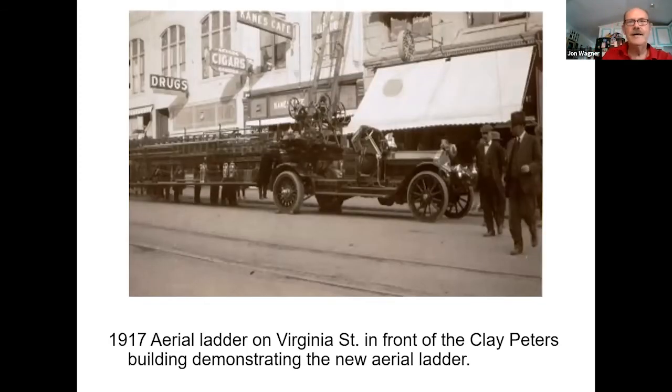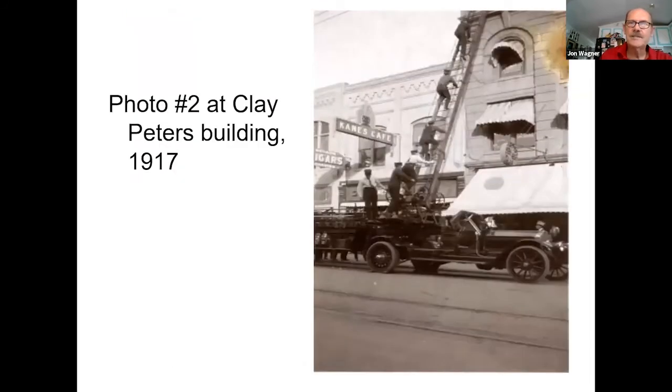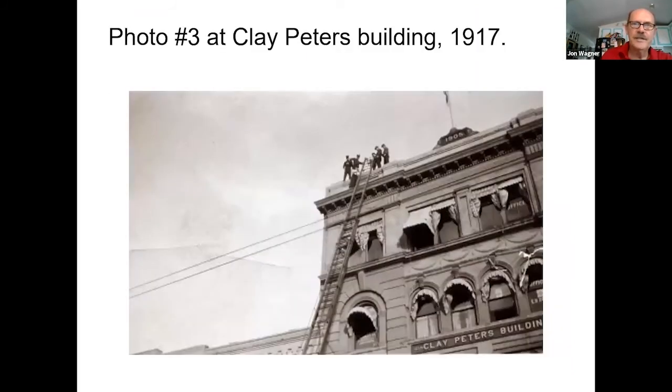This picture shows the rig on Virginia Street, just north of First Street, where the Clay Peters building was. And that is the location of the current City Hall building. And there's three pictures here with that same location. So look at this, and now look at the next one. Shows guys climbing the ladder. I believe these pictures were taken when the rig was pretty much brand new, and the fire department was showing this ladder off to the citizens of Reno. And this shows the firemen at the top of the building.